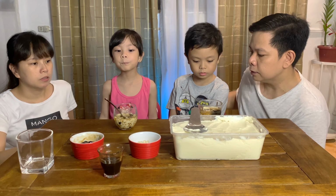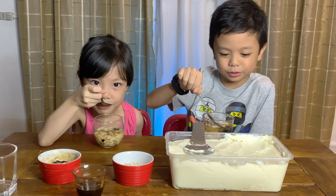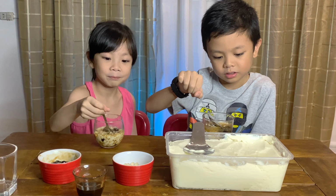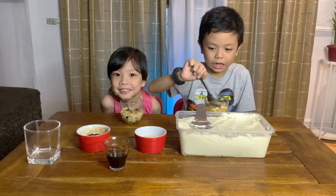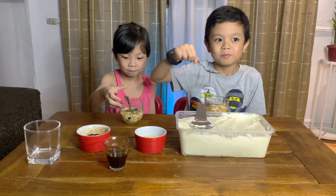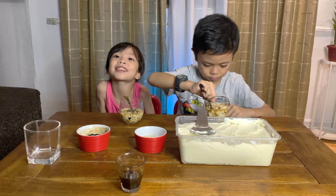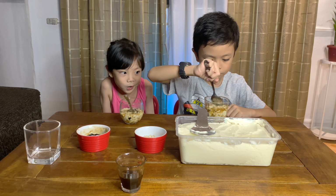Are you ready to taste the taho? Yes. It's a bit spicy. I want it sweeter. It's so yummy. It looks like milk. Tastes like milky. Yeah.